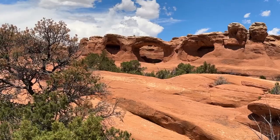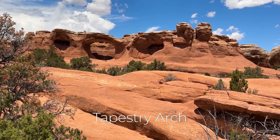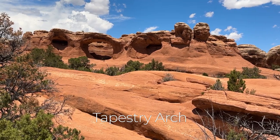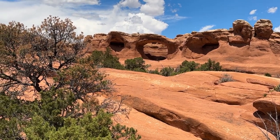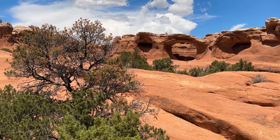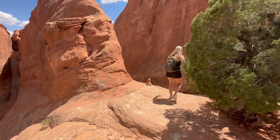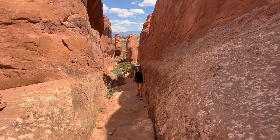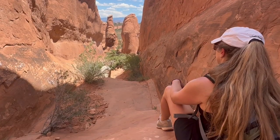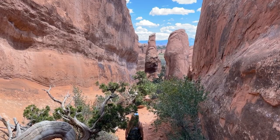We're here at the viewpoint, or one of the viewpoints, of Tapestry. You can't go all the way over to it, but we're running out of water, so we decided to just come to where we could see it clearly and turn around. Drink our Gatorade and hightail it back to the car where we got some more water, because it is hot. Wow. What a view. This is so cool, dude.